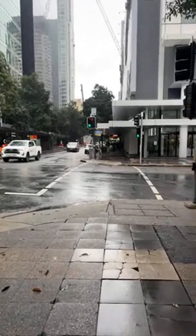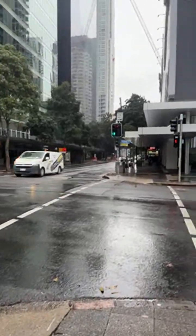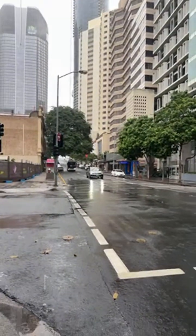So I'm just going to cross over Margaret Street. Now, just for those who aren't aware, Margaret Street is where my building is that I want to live in, up there. Sorry, just had to get that in there again.